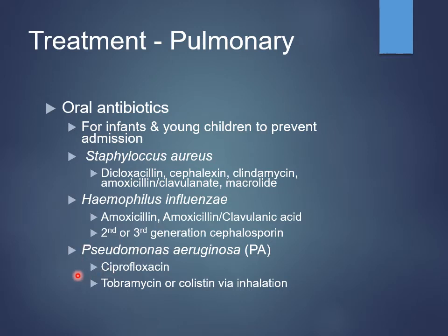We can use things like ciprofloxacin, or Cipro, but the other big thing is going to be inhaled tobramycin. Usually the most common one we're going to do for those patients. Right, so these are all things you do if you try to prevent an admission. A lot of times you may not be able to do that. You may need to bring them in for parenteral therapy.